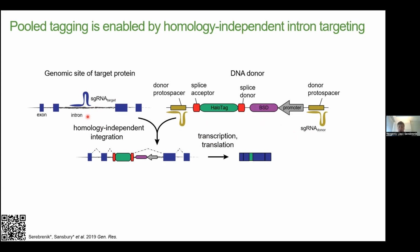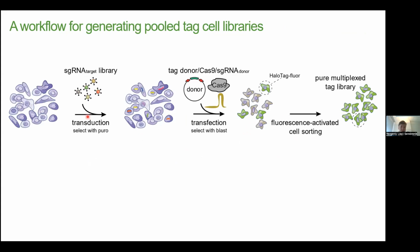So we can use this approach to create pooled tag libraries using an approach that's very similar to CRISPR screening, where we can create a lentiviral pool of sgRNAs, transduce cells such that each cell gets only one sgRNA, and then transfect the cells with the generic reagents, including the donor, the guide to linearize the donor, which is also generic, and Cas9 to perform all the cutting.